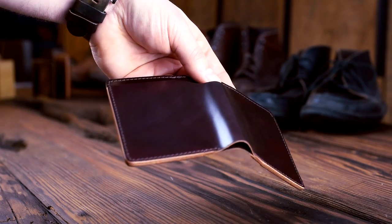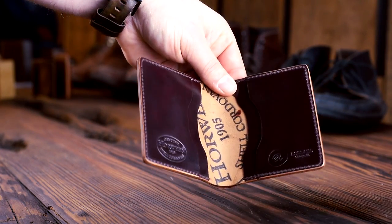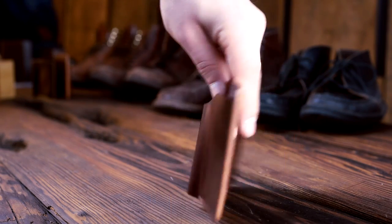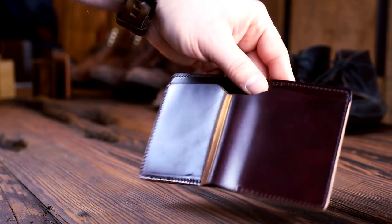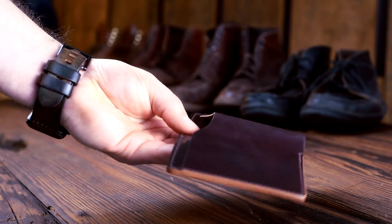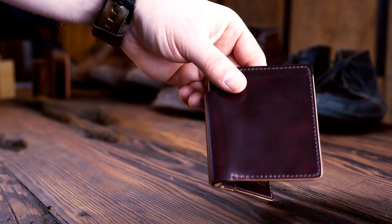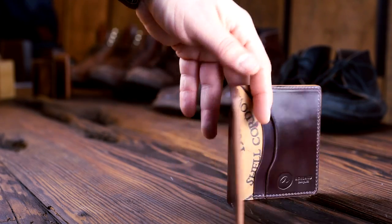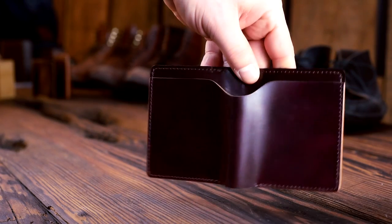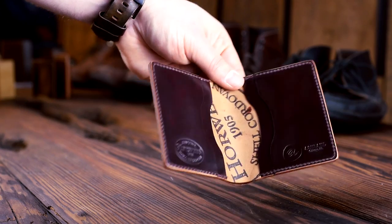Up next here, I have another Tony the Ant. This is also in color number 8 shell cordovan, that classic cordovan color. This color 8 shell piece is slightly lighter than the one I saw a minute ago. Has a little bit more red to it. And that is sort of a normal range of color that we expect to see in all the shells. They are all finished by hand, and each piece of leather is naturally lighter or darker. So that's something to be expected on all these different shells.